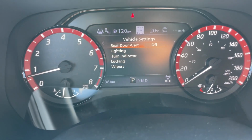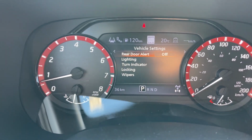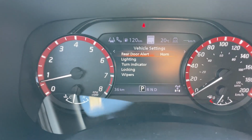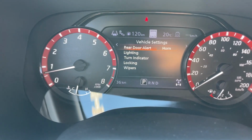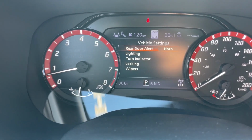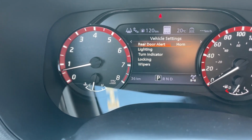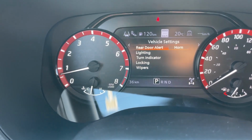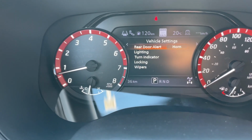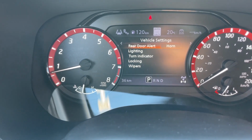Now, rear door alert is a safety feature. If you open the back door while this is on, and we typically would recommend alert and horn, so now if I open the back door to put anything in the back seat, no matter what it is, could be a child, could be an animal, could be a book bag, could be anything, when I get where I'm going, if I don't open that back door again once I get out, the horn's going to start beeping at me to tell me I forgot something in the back seat. It will not do that if you sit in the front seat and turn around and put something back there. It is triggered by opening the door.